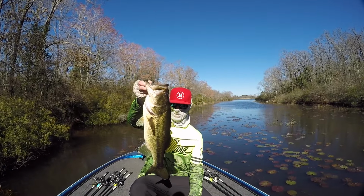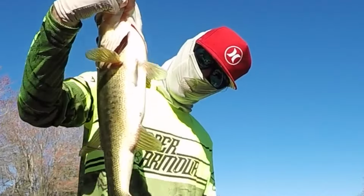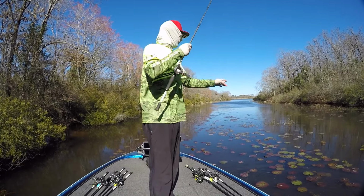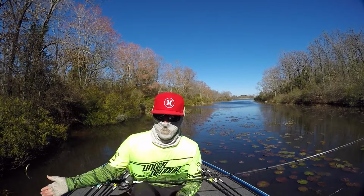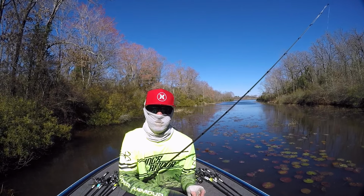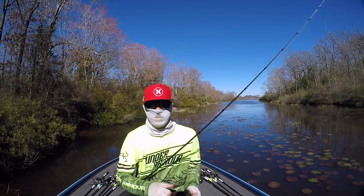That's why you bed fish. Good one. Skinny, get it peeing. Again, if you run over one while you're searching and cruising and you find one, just circle back around, be quiet, be patient, and normally they'll go right back to their bed. And I caught that one, so it worked.